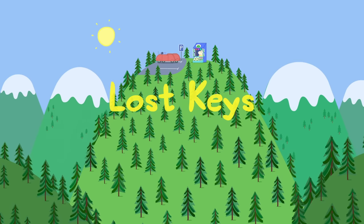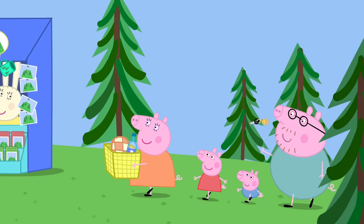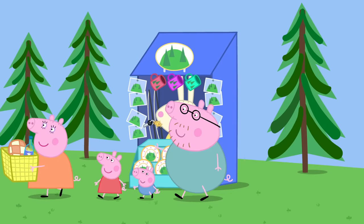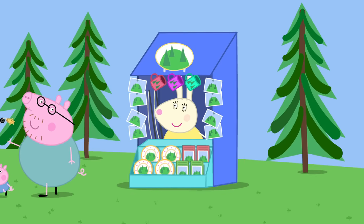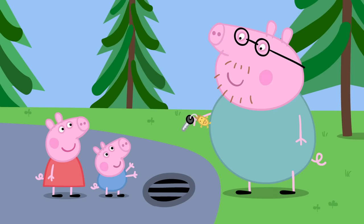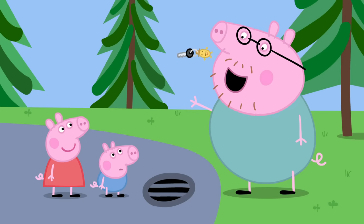Lost keys. Peppa and her family have been for a lovely day out in the mountains. Time to go home. Back to the car. Thank you for visiting the Mountain Beauty Spot. See you again soon. No, George. You can't play with the car keys. You might lose them.